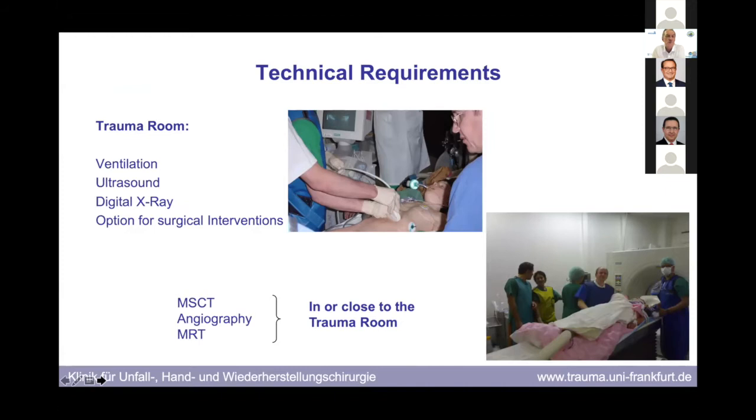So this shock therapy starts already at the scene, or at least in the trauma room. And then in the trauma room, of course, you need some technical equipment like intubation, ventilation, you need ultrasound, you need an X-ray or digital X-ray, and also options for surgical intervention in the very rare case that you have to do an emergency laparostomy or thoracoscopy. And close to the trauma room, you need a CT scan.